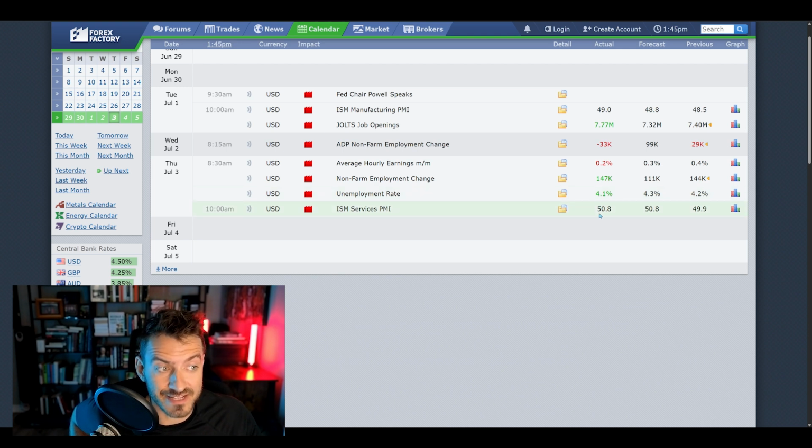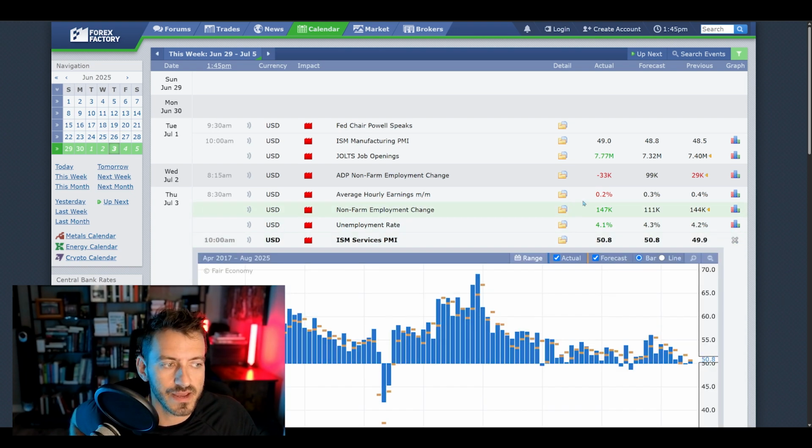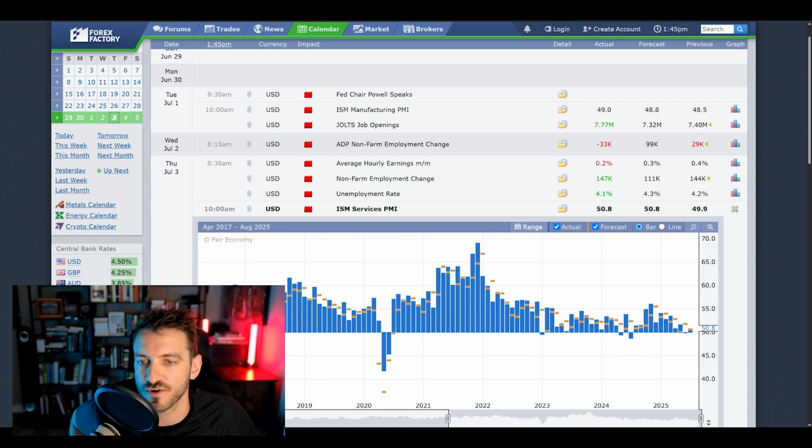So last and certainly not least is the ISM Services PMI. ISM Services, I think, makes up the biggest chunk of the ISM in totality. So we're technically expanding, but it's fragile. You can kind of see the actual prints here. It's still sort of below 55, above 50. It's kind of teetering.